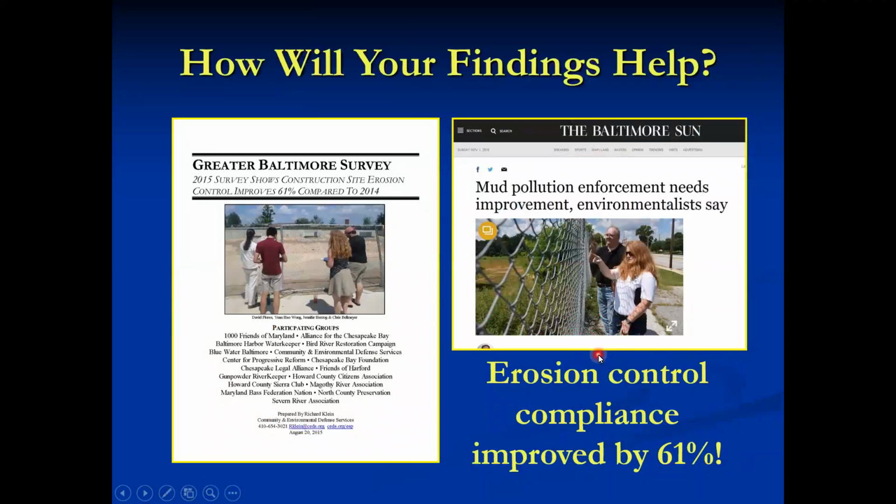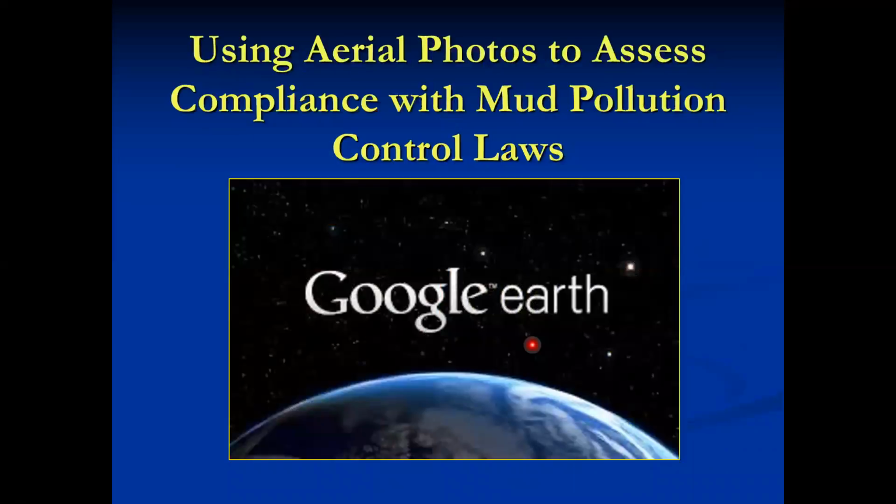The data gathered by you and many others will make it possible to identify portions of the Bay watershed where control use is low and where it's high. This will allow Bay advocacy groups to compliment the localities who are doing well and increase public support for those government agencies that aren't doing such a good job in controlling construction site pollution. As shown here, past efforts like this have won dramatic improvements in control quality in a very short period of time. Now let's get to the very easy how-to.